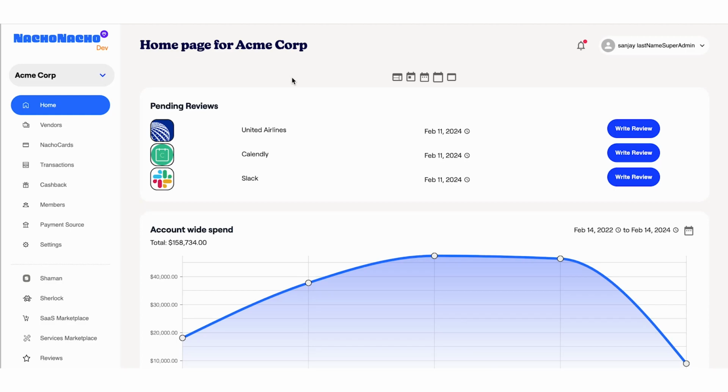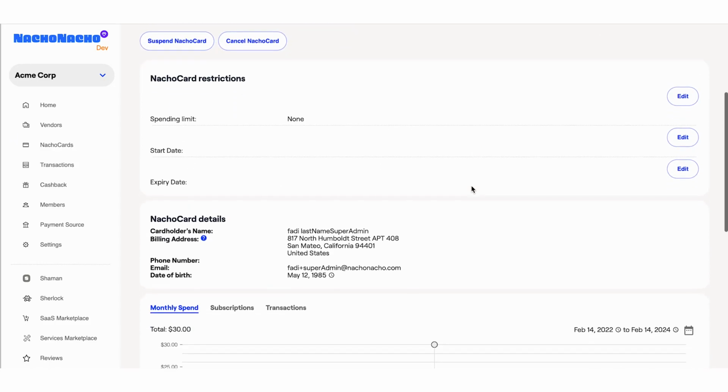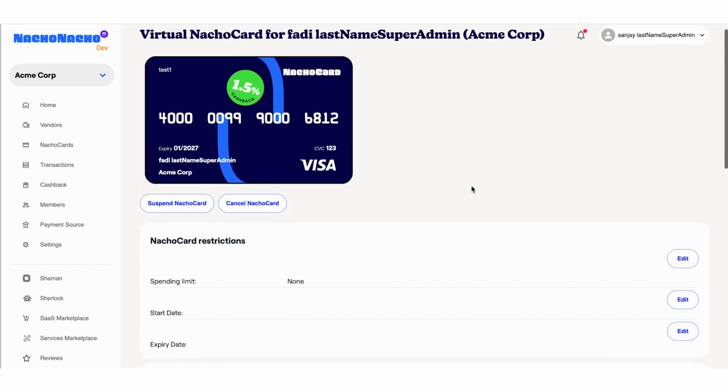You'll have to go through a brief KYC process that'll give you direct access to some of our more powerful tools, including Nacho cards, which allow you to create a Nacho card for each and every expense, one card per vendor per employee. This gives you granular details for this particular expense and allows you to cancel an expense with one click simply by suspending or canceling the Nacho card.